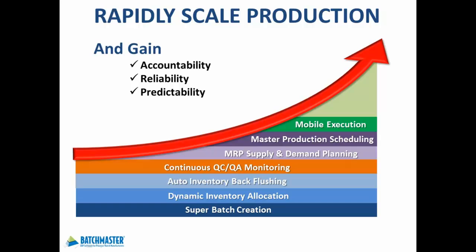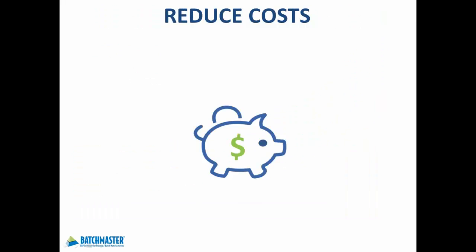Dynamic formula adjustments, optimized batch jobs, sizing, linking, and scheduling, and auto inventory allocation and backflushing all work together to streamline your production, reducing manual interventions as well as reducing costs and risks. And by establishing a comprehensive quality program, you can improve your current processes and keep production line equipment settings at their optimal settings in order to meet increases in demand.